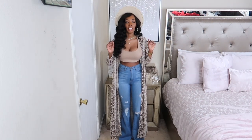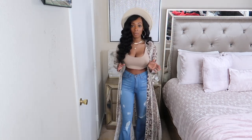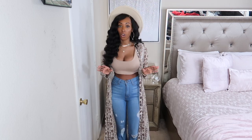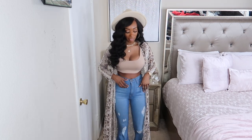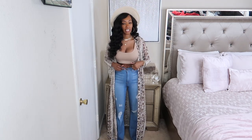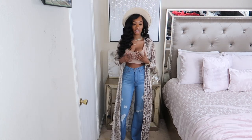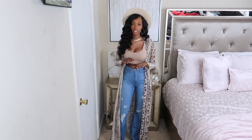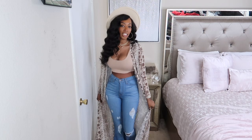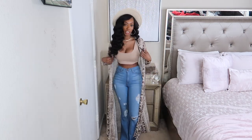Okay, ladies, so another way to style your flare pants is with a crop top. A crop top, you may see this all the time. A lot of my flare legs are always high-waisted. I think flare legs are usually high-waisted. So pairing them with a crop top is super easy and it's perfect. It's the perfect match.